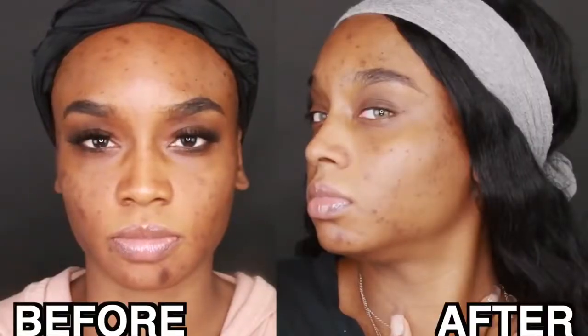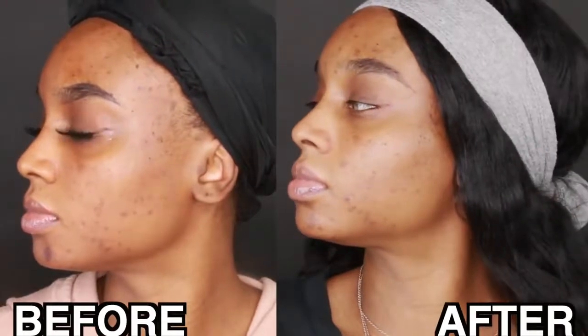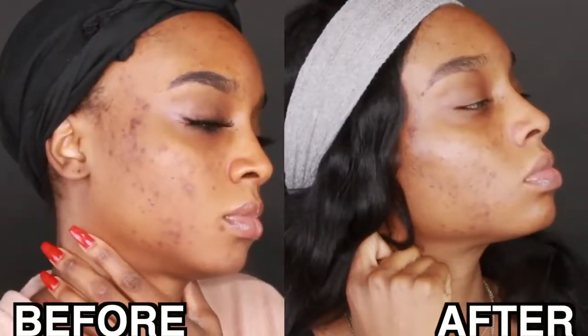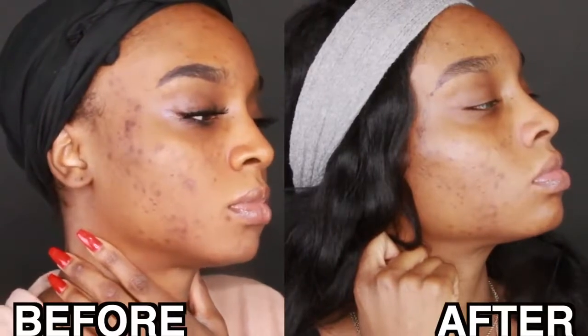So these are the results. This is about 7 days after I was done peeling. I feel like this peel helped a lot with my hyperpigmentation, a lot more than any other peel has. I can just see results from that huge, large scar that was on my chin. You can definitely see a difference in the after photo.